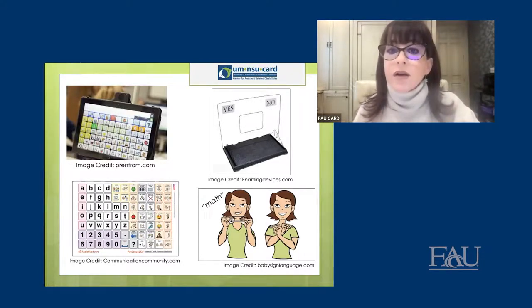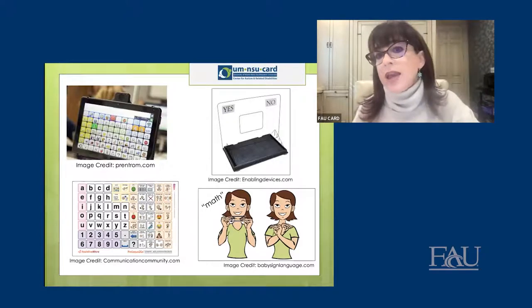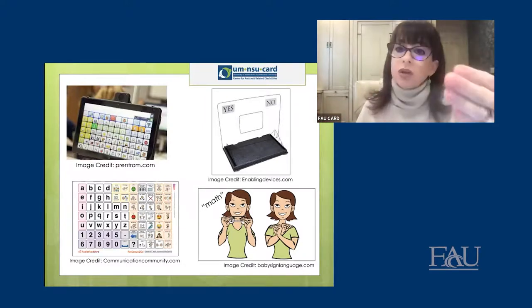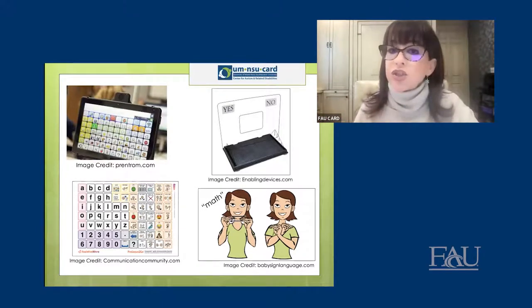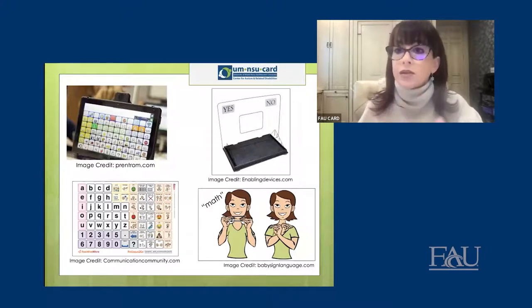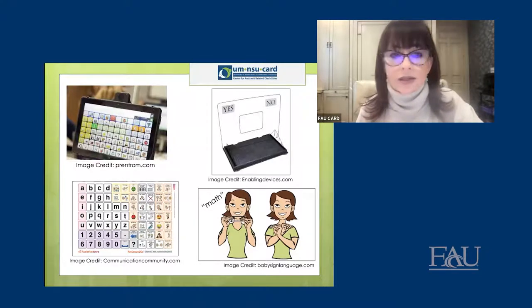On the right of the screen, that is an eye gaze system where the student is on one side and the adult is on the other side, and the teacher or adult asks a question. In this example, it is using yes or no, and the student looks at one or the other. The adult sees what the student is looking at, and so we know what the student is responding. This is very effective for those students who don't have the ability to touch a symbol with their body. So that's an eye gaze system.